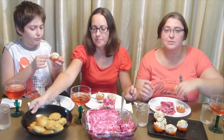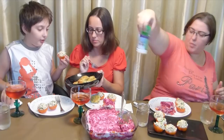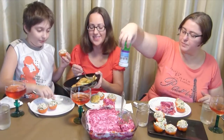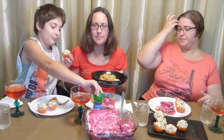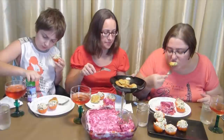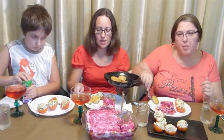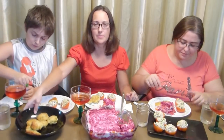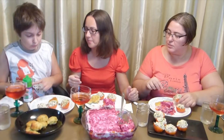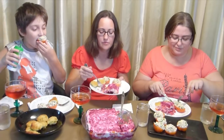What I did with the tomatoes, I basically took a tomato. And salt. Me and Ariel, we took the insides out, and then we boiled hard-boiled eggs and basically made tuna salad, and put the tuna salad inside. Regular tuna salad, not something special.